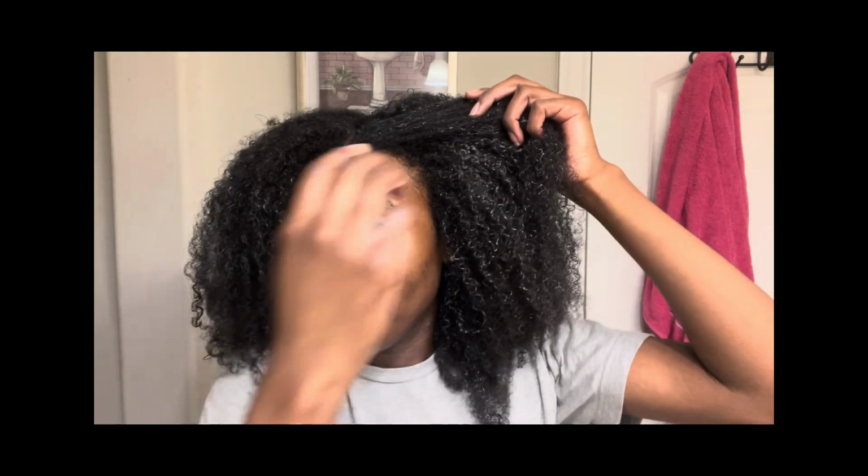This is a quick length check. The back of my head goes a little past bra strap length. And then the front, I got a bad haircut one time. She tried to do layers and it botched, so it's way shorter. It's like chest. But we move.